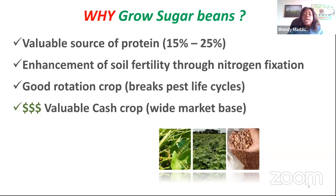Then to top it off, as we have been highlighting, hinting that farming is a formidable business, sugar bean is quite profitable depending on the time you produce your sugar bean, the cost structure, as well as where you're going to sell your sugar bean. And I'm happy today that Junior is here. She's also going to then unpack all those areas to do with marketing, to do with the profitability of the business. So this webinar is packed with some expertise that are going to add value.